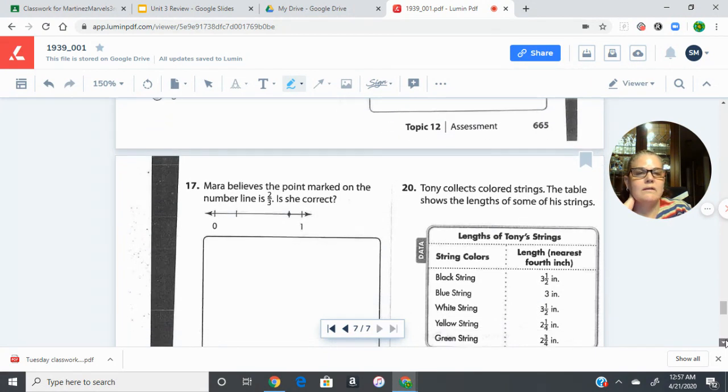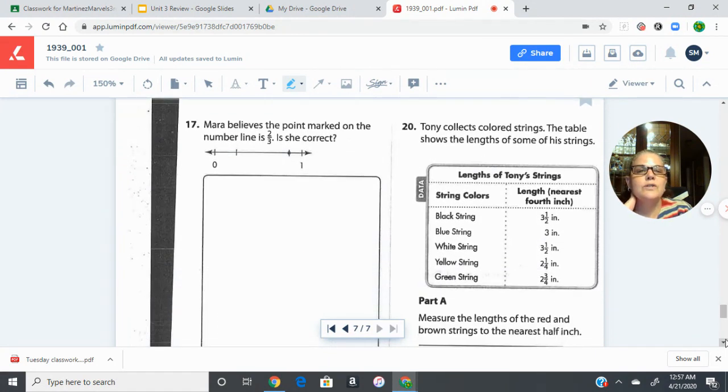All right. Number 20, Tony collects colored string. So here's our graph. The table shows the lengths of some of his strings. So it says lengths of Tony's strings. String colors: black string, blue string, white string, yellow string, green string. And then he measured. So there are some that are 3.5, some are 3, some more that are 3.5, some are 2 1/4, and some are 2 3/4. So let's go down to part A and see what they want us to do.